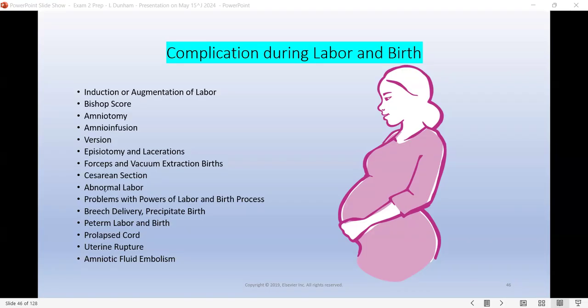Another complication during labor and birth is labor dystocia, or abnormal labor. You try really hard to get this lady into a regular rhythm, and it just doesn't happen. A lot of times I see this with induction of labor, where you try to get them into a good labor pattern, and due to the size of the baby or the position of the baby, it just doesn't happen. It stalls out, we say. That's a problem with the powers of labor and birth. We talked about those 4 Ps. Sometimes you have problems with the passageway or the power, sometimes the fetus itself, and then mom, the psyche, she just has a hard time relaxing, and it's just not going the way it should.